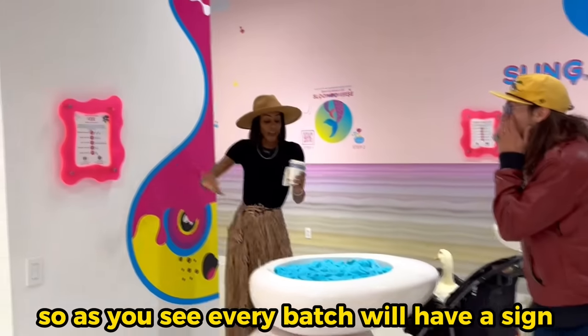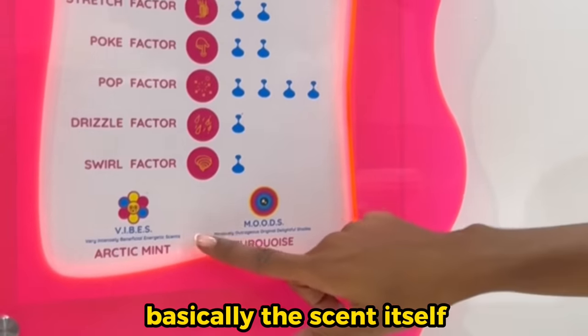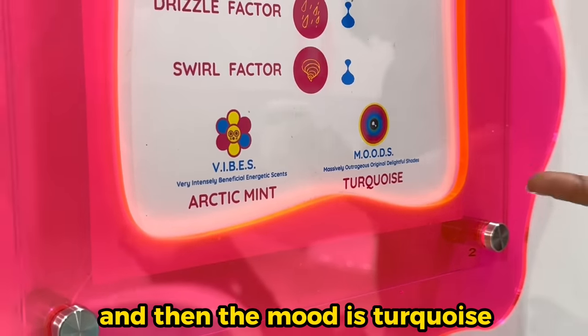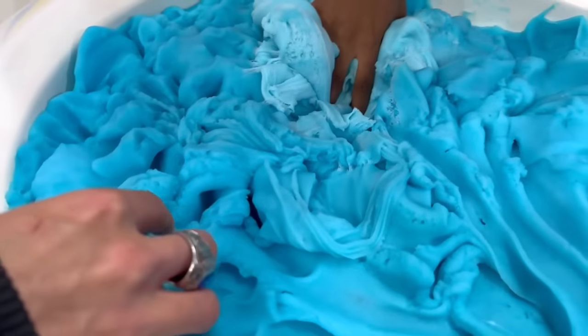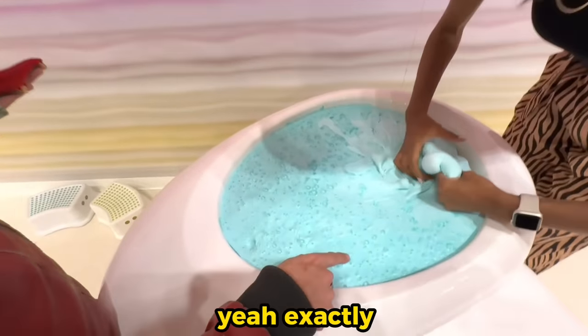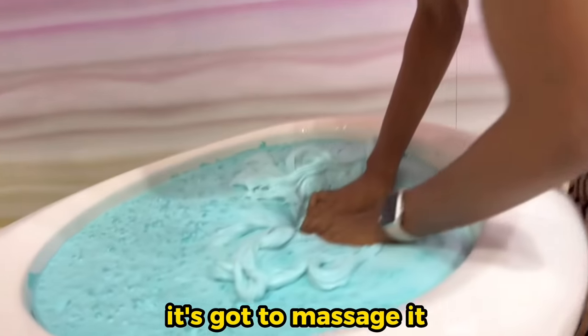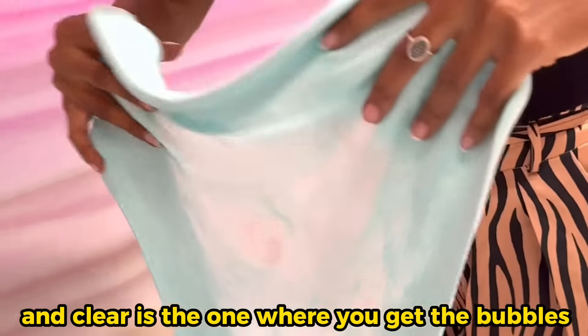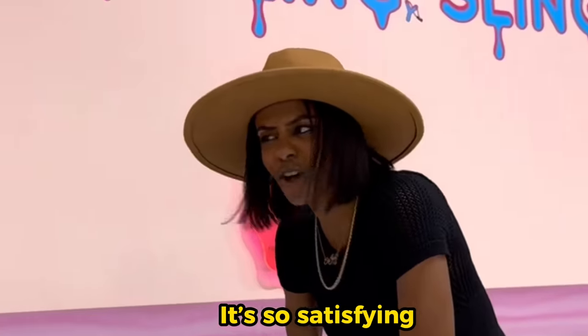Right there, that qualifies. So as you see, every vat will have a sign, so it'll tell you the texture, the vibes, basically the scent itself, and then the mood is turquoise, so the color. So this one here is your icy. I see these bubbles there. Yeah, exactly. No homemade spaghetti. It's got massage it. And clear is the one where you get the bubbles and all the popping going. That's satisfying.